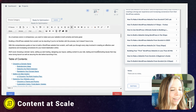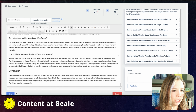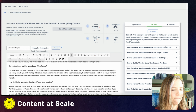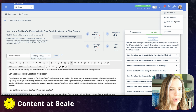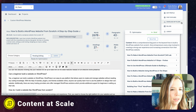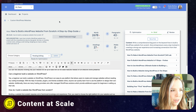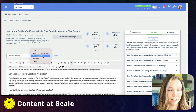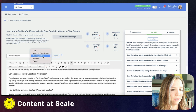And this alone, right? Generating 2,600 words that are structured correctly with good H2s, good H3s. Imagine how long that would take a writer if they were working on this from scratch. And then when I'm done, I can actually choose the status pending editing. And if I have downloaded the WordPress plugin on my WordPress site and activated it with the access key found in the projects, then I can hit update and this status will shoot my blog over into the WordPress site that I have without me lifting a finger. And then I can literally just hit publish if the piece is ready to go.